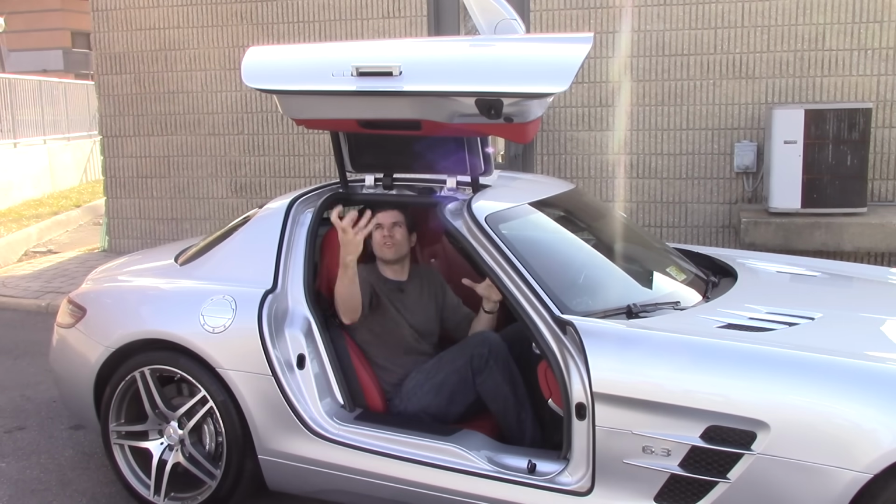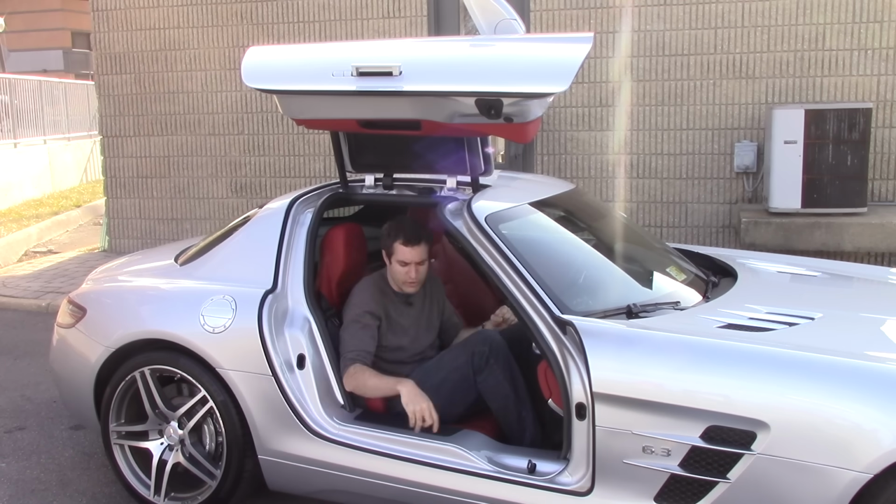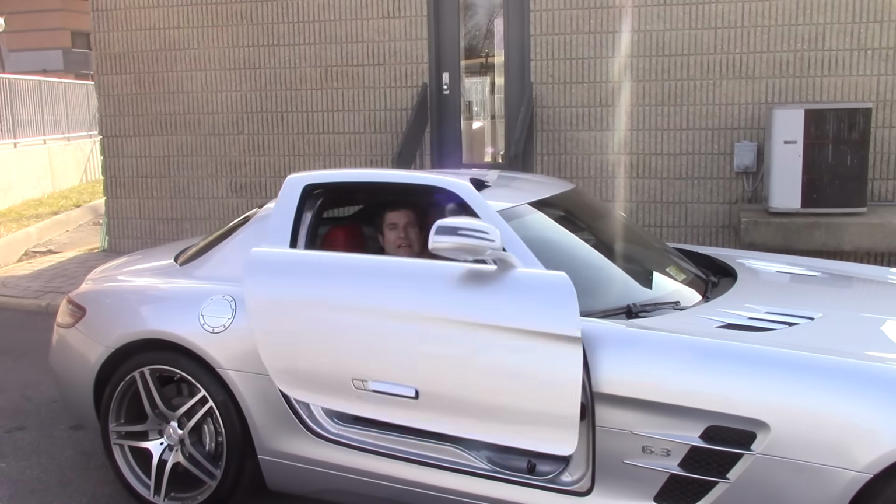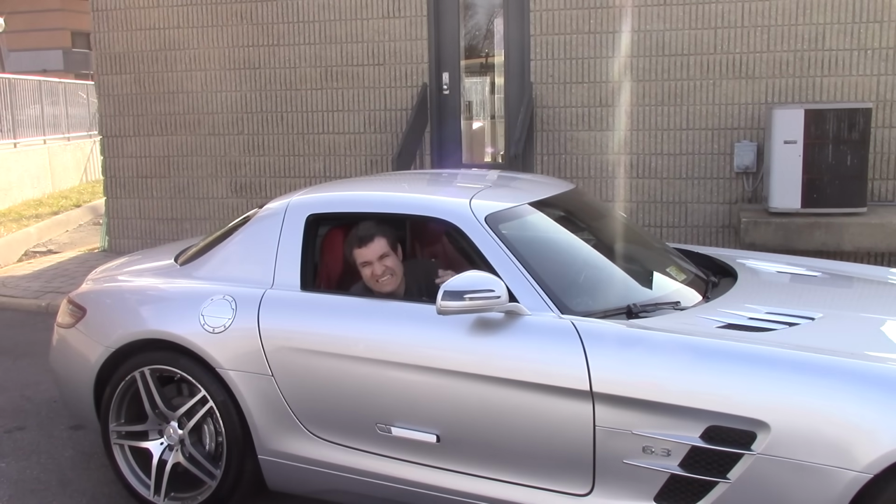Now, there's no handle that comes down for easy door closing, and there's no button you push to have the door close automatically. Instead, you gotta reach up and close it. If you're short, you might not have a very easy time closing the door.